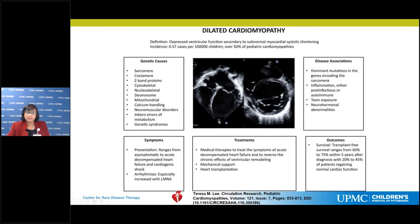Now, when someone gets this disease, there could be a huge list of underlying causes, and that's one of the important advances that we have had in cardiomyopathies, where we try to identify whether we can nail down what the underlying cause is. It could vary between genetic mutations in parts of the cardiomyocyte, but also could be because of inborn errors of metabolism or some genetic syndromes, or there could be a dysfunction of the mitochondria.